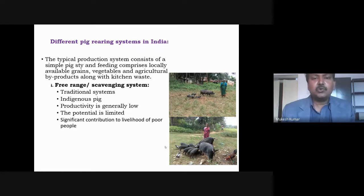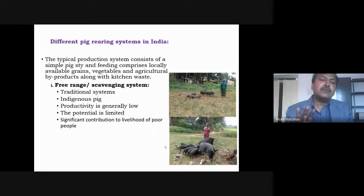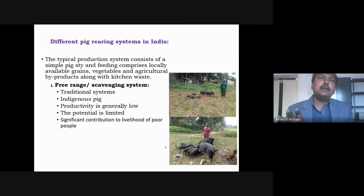This is suitable for the farmers residing in the village area, in the forest area, in the northeastern region, in our Jharkhand, and in other states where there are so many grazing lands and forest areas. So this system is very, very suitable, because we will discuss later that the major cost of pig farming comes under feeding. Major cost of pig farming comes under the feeding.